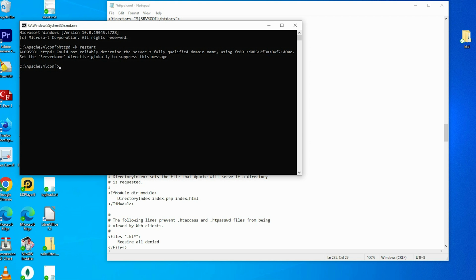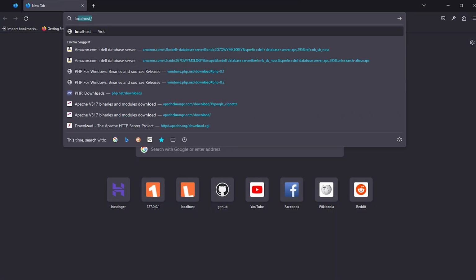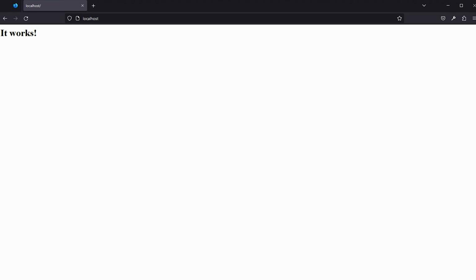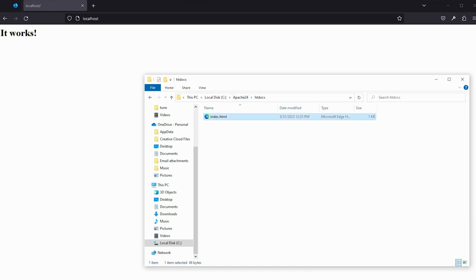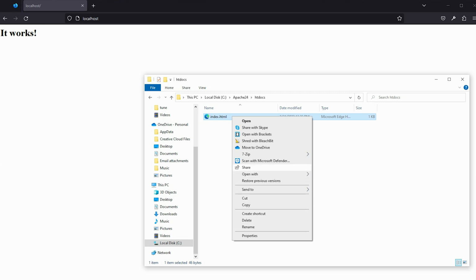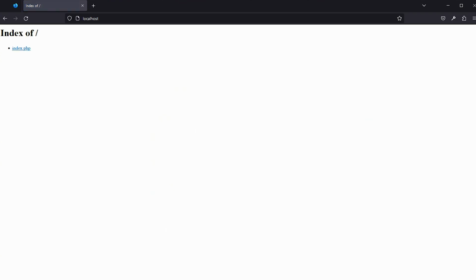If we change the local server name, then this error message is gone. Now check this with the browser. Localhost, change this name. Apache htdocs, rename. We change the HTML to a PHP file. We convert this HTML to a PHP file. Are you sure? Yes. Now reload. Okay.